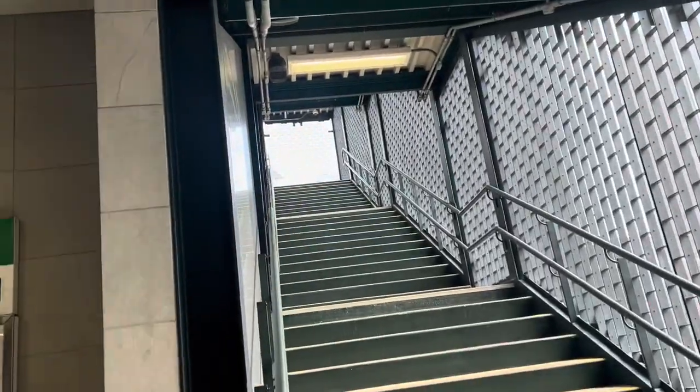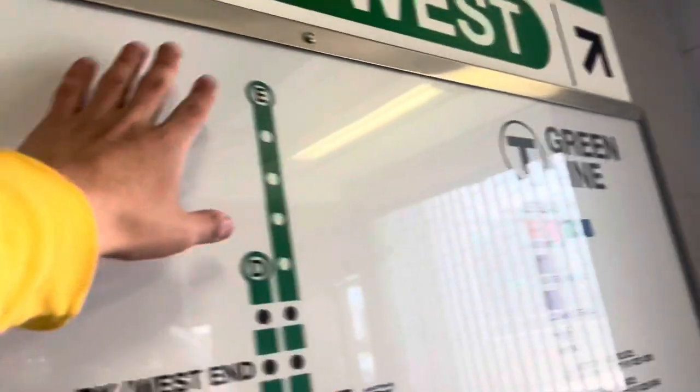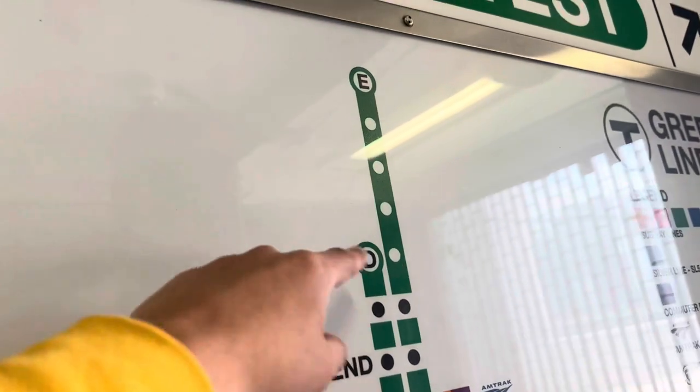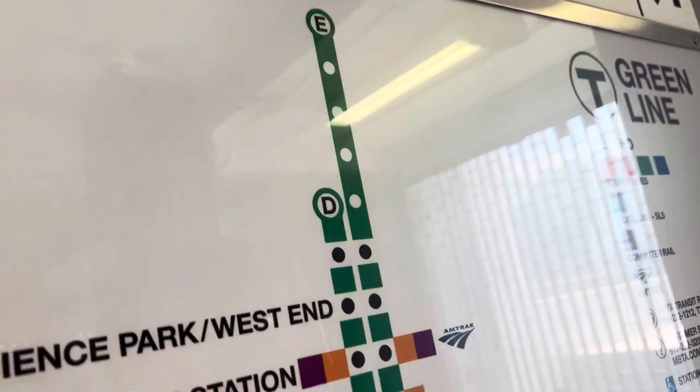Alright, so this is it. Those are the stairs, long flights of stairs. The map. They haven't even updated it yet. No, they haven't updated this one too. They didn't put Lechmere or Union Square. That's kind of confusing now.